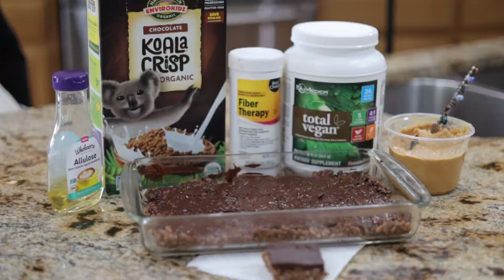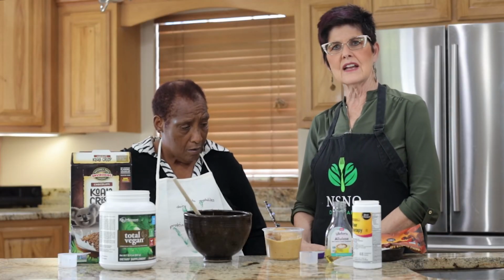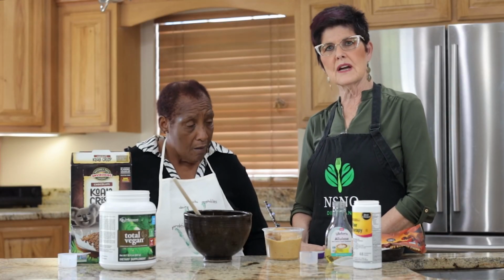So these bars and a lot of water are a great snack for an individual dealing with diabetes. Our recipe is on the website. Yes, thank you.